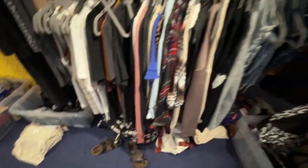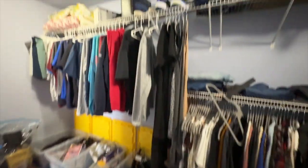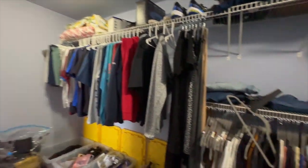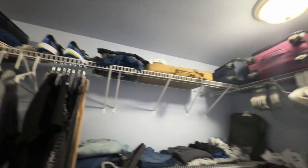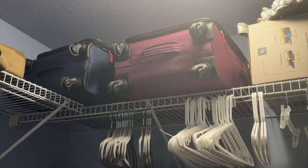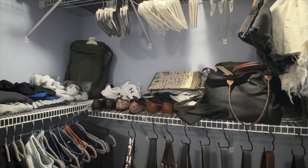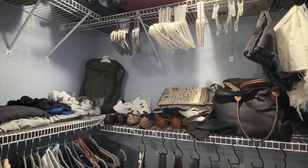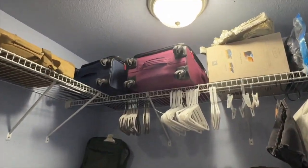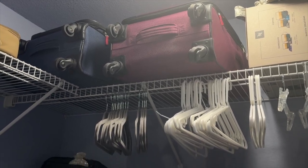Everything's kind of a little messy right now, but you can see we have a decent amount of clothes and that all goes in vacuum storage bags. And then shoes up there, we're utilizing the space up here. And then we also carry these two small bags, which we fill with stuff. And it's great to have extra packing areas, but also it allows us to have somewhere if we want to go somewhere for the weekend, we can pack up really easily in a small bag.